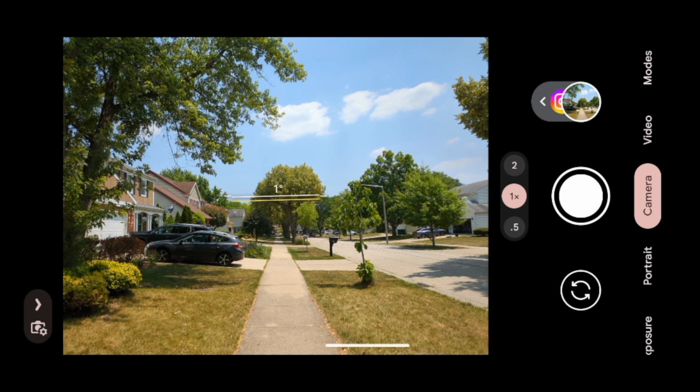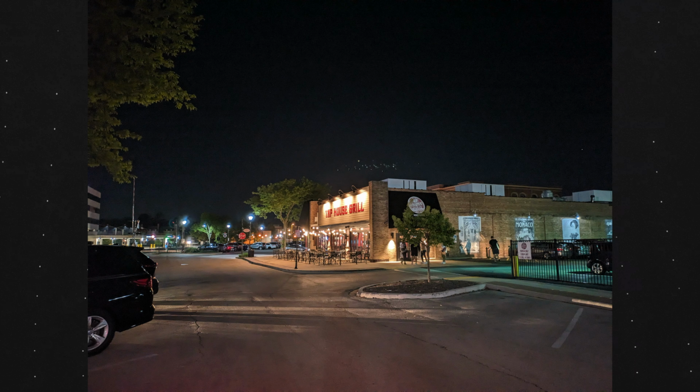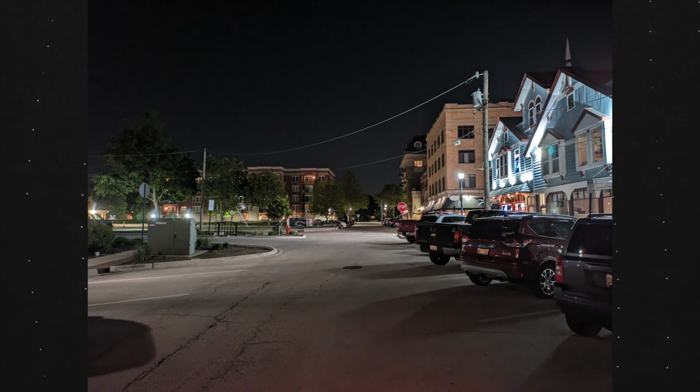There's also a solid color match between the main sensor and the ultra-wide, which is great. Low light photography also performs really well. Google continues to be a leader with its night sight abilities, and again, it's very similar to what's coming out of the more expensive Pixels. And dude, shout out to the selfie camera, it performs really well. The selfies are sharp and flattering, and portrait mode shots are pretty impressive.